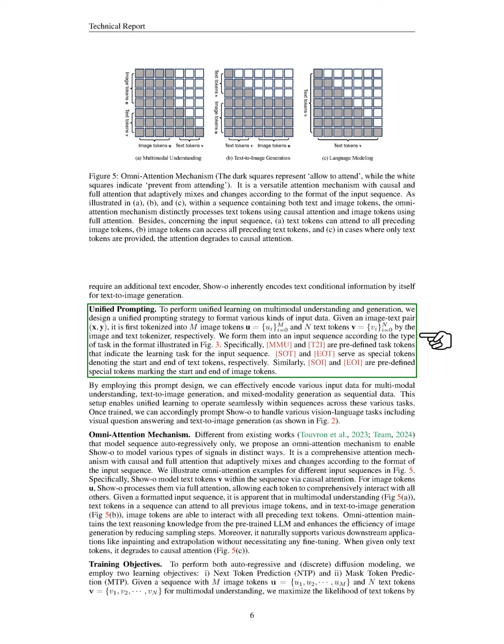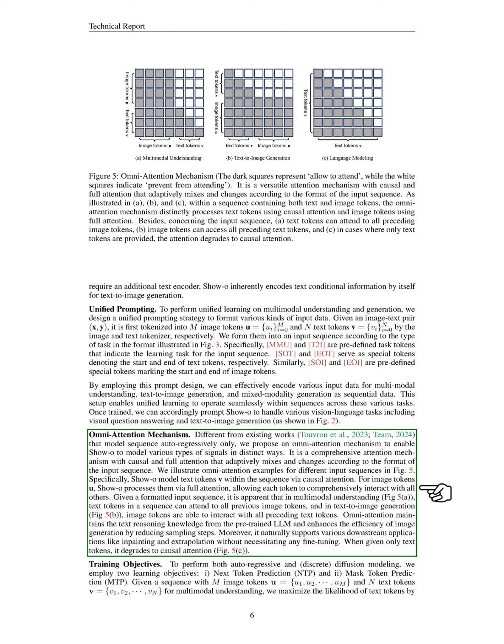Once trained, we can prompt Show-O to perform various vision language tasks, such as visual question answering and text-to-image generation. We introduce an omni-attention mechanism that differs from existing models that only process sequences in a linear manner. This mechanism allows Show-O to handle different types of signals flexibly. It combines causal and full attention based on the input format. For text tokens, we use causal attention, while for image tokens, we apply full attention, allowing all tokens to interact with each other. This setup enhances multimodal understanding and improves image generation efficiency by reducing the number of sampling steps. It also supports various applications like inpainting and extrapolation without needing fine-tuning. When only text tokens are present, the mechanism simplifies to causal attention.